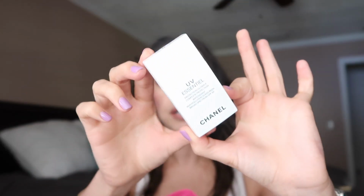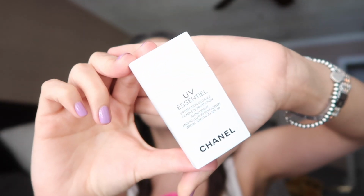Next, we have the Chanel UV broad spectrum SPF 50 sunscreen. This is their original one. They recently reformulated this. I love this. This was my favorite sunscreen, and it is part of my empties for this month. But I just want you to know, I've heard that the new one is not the same, and the people who were a fan of this original formula do not like the new one. I don't understand why Chanel does this to us.